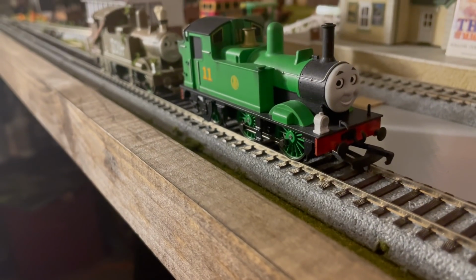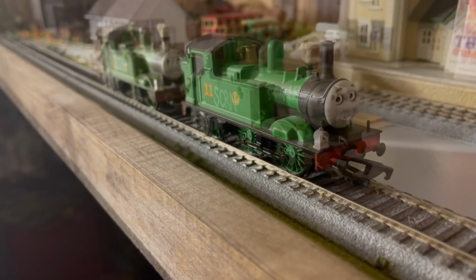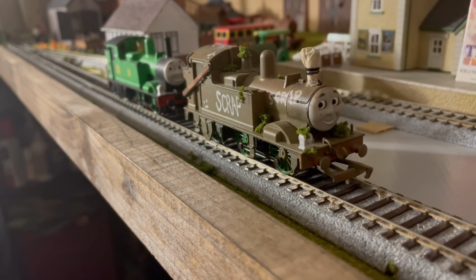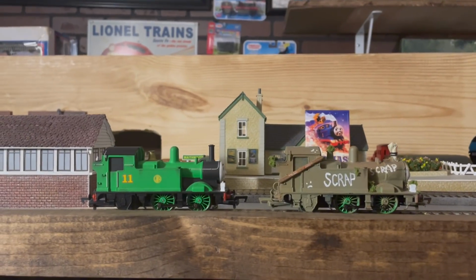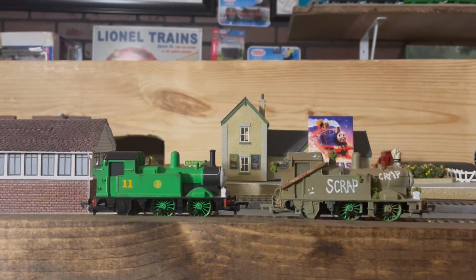Next up we have Oliver, of which I have two, both Bachmann models, but one being a standard slightly weathered one, and the other being a scrapped or escape variant. The scrap model of Oliver at this point is pretty old, but one I'm very much still proud of. Maybe one day I'll go back and make another scrap variant, and try out some of the newer skills that I've picked up recently.